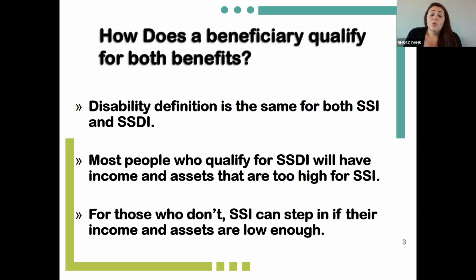So how does a beneficiary qualify for both? The disability definition for both SSI and SSDI is the same, as Barry talked about. So if a person is qualifying for SSDI, then they're automatically qualified under the disability definition for SSI. Most people who qualify for SSDI are going to have income or assets that are too high for SSI. So if you remember when Barry was going through some of those examples, I think Mary had a little bit of alimony or something like that, that brought her SSI down.